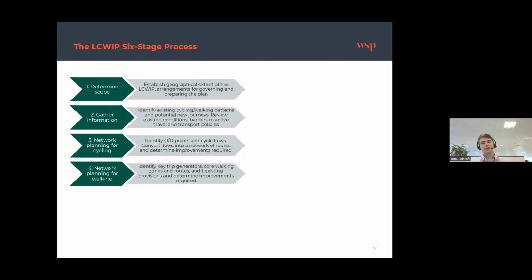So the other aspect to stages 3 and 4 is that once you've identified your routes and your areas, you need to determine the improvements required. So there are 2 audit tools released as part of the guidance to help do this. The route selection tool for cycling and the walking route audit tool for walking. But to be honest, they aren't the best tools, and there are other tools that you can use. The guidance is quite flexible about that. And Active Travel England, in fact, are releasing a new set of tools, so something to watch out for.